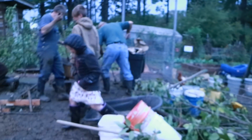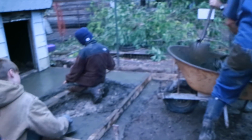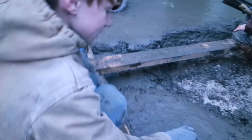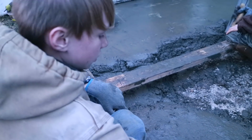I have been inside cleaning it up, and I'm gonna go out and see their progress. When your boots get muddy, it's nice to have these watertight boots. No more holes in there. So, vibrate it like this. All the water will come to the top and it'll make it look really smooth like that. Mom, good skills today.